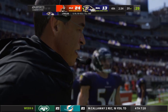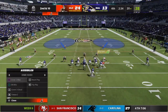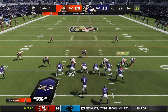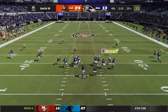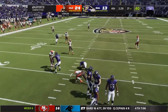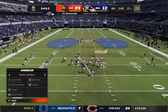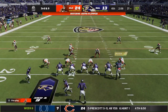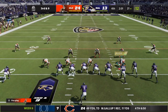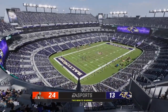And that will be incomplete. Would have been a big hitter if they had connected. Instead, it's 2nd down. To throw is Fields. All that gets him is just a yard, and now it's 3rd down. Two minutes left to play in this football game here on EA Sports.